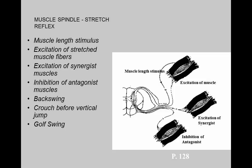All right, so let's look at the reflex or the stretch reflex from the muscle spindle that is hypothesized to increase that concentric contraction. So this is the sequence. The muscle length provides the stimulus, right? So you've taken your hamstring and you've kicked a soccer ball and you put that hamstring muscle in a lengthened position that stimulates the muscle spindle. And here's the response. There's an excitation of the stretched muscle fibers, so that hamstring fires to try to shorten that muscle. There's an excitation of any synergist muscles, so say the other hamstring muscles, maybe the gastrocnemius to flex the knee to shorten that hamstring muscle.